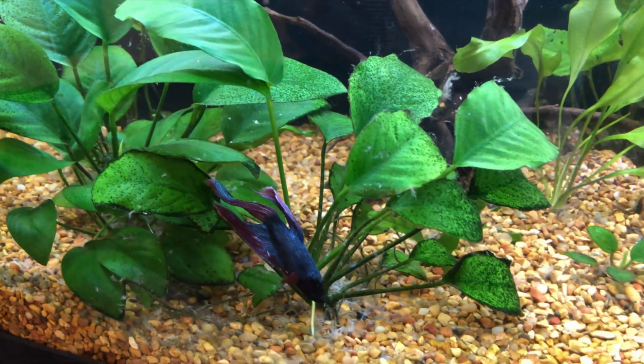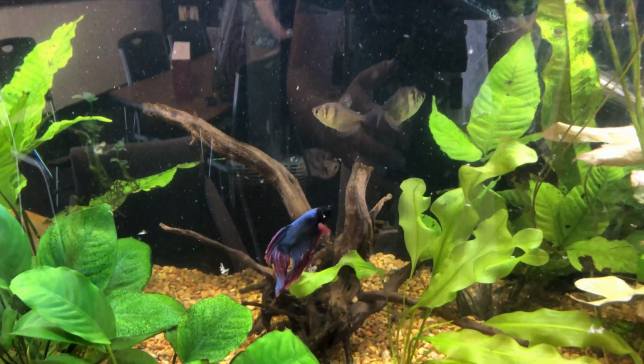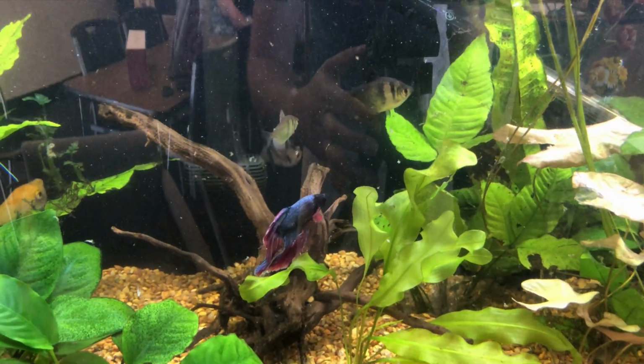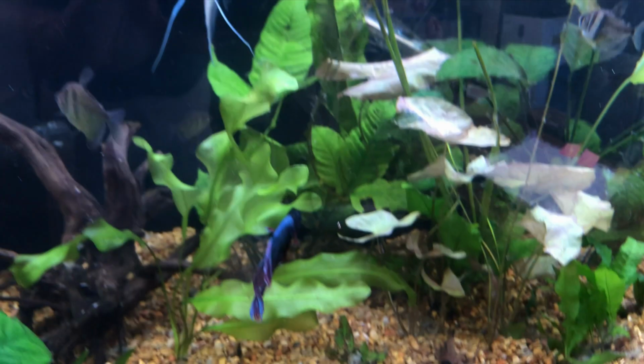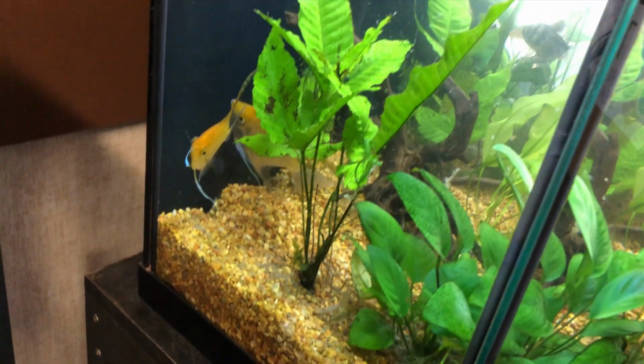They're always surprised to see a betta in a full aquarium because so often you see them in those little tiny containers at the pet stores. The remaining two angels are doing well and have been running around like they own the joint. If you've ever had angelfish, you'll know that this is pretty typical of them.